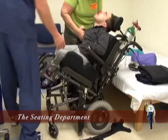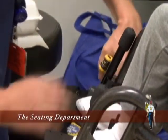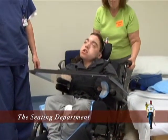The main thing is to make them as functional as possible in their equipment, so that we'd like to think that when they're in the community, nobody sees the equipment, they see the person. That's our main thing, is to facilitate mobility and help the physicians with their orthopedic treatment.